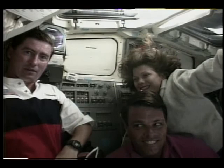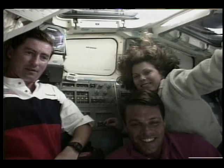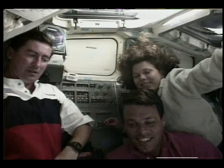Next question. Okay, and if we could just go a little bit slower, please. George in Connecticut wonders what the difference between the shuttle's commander and pilot is, and could the commander and the pilot be the same person?